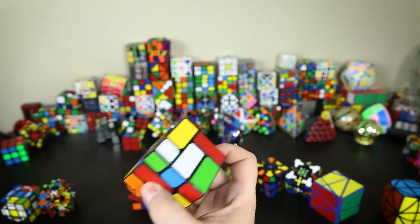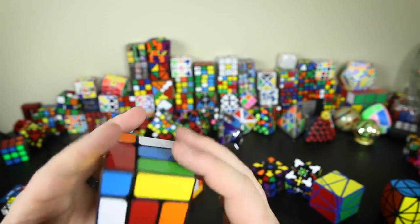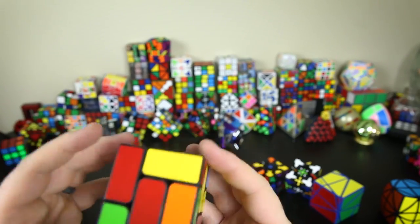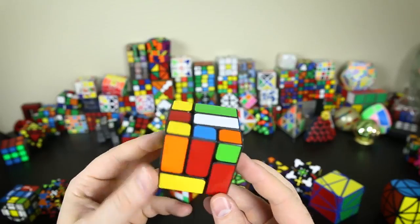This is one I'm going to have to go back and try to figure out. When I first got this puzzle, it was over 10 years ago, and I quickly got kind of fed up and didn't solve it. And at the time, there was no YouTube, so I was pretty much done. And so I never actually solved it. So this is one I'd like to go back and try to figure out. And I think I can do it.